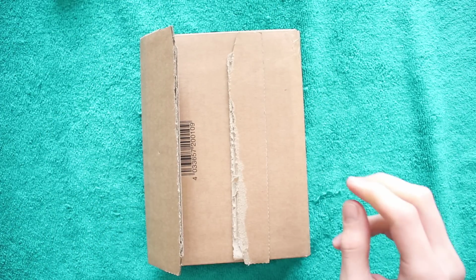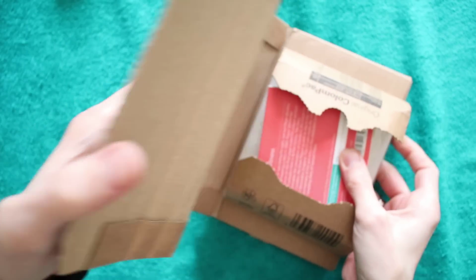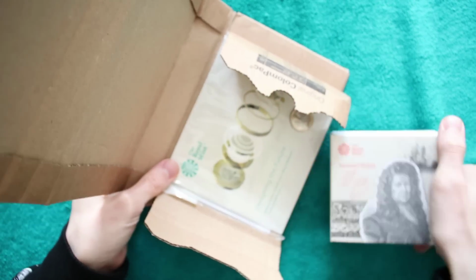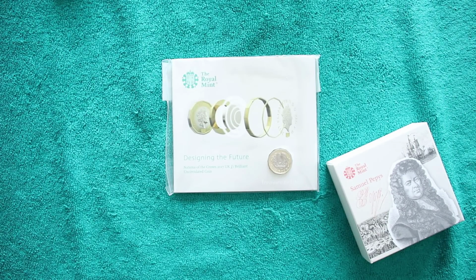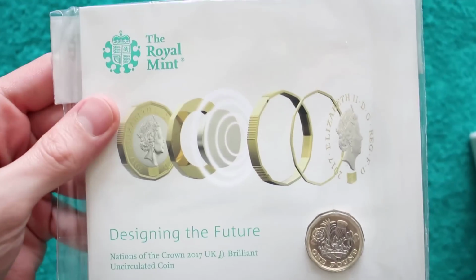You would have seen recently I got my first silver-proof £2 coin, which was a Wedgwood one, which looked absolutely stunning. But there's also a free coin in here that came with a discount code that someone posted in the Discord server. So thank you to who that was. I can't remember who it was, but it's the Nations of the Crown 2017 UK £1 brilliantly uncirculated coin. So before we get into the Samuel Pepys, let's have a look at this, because this looks interesting.